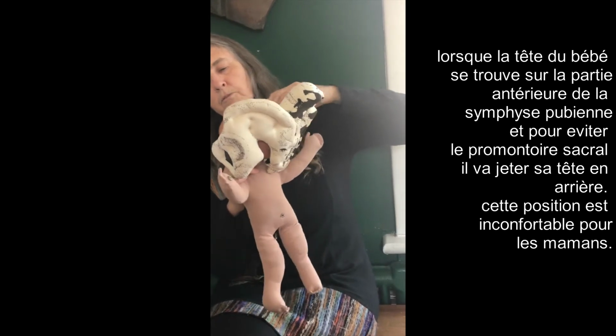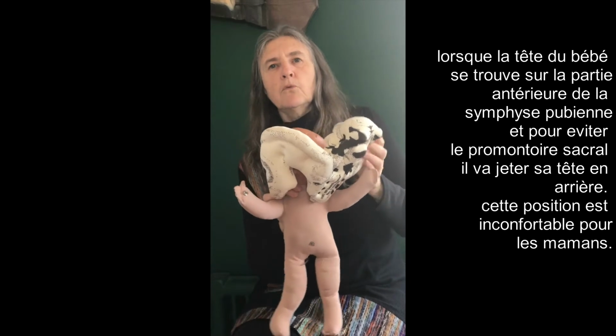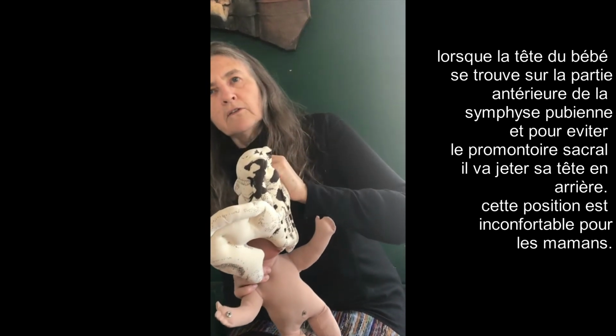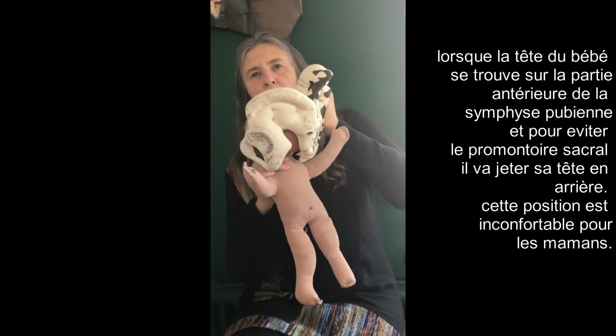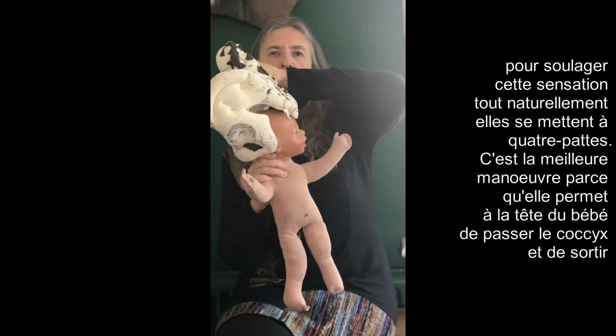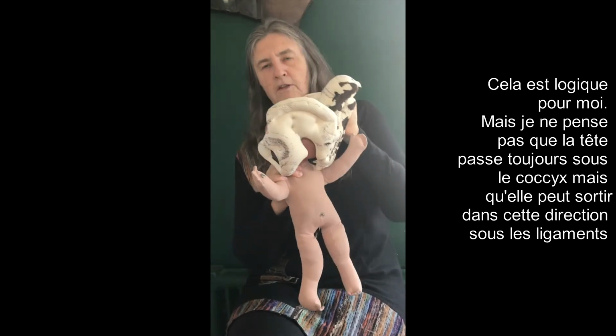Apparently, the British women said, "Oh, it feels really odd here. I don't want to be there." And so what they do, because they don't like the feeling, is they fall over on their hands and knees. So what better maneuver as you fall over on your hands and knees than to allow the head to come out underneath the coccyx, right? Yeah. So that makes a lot of sense to me.